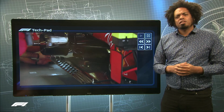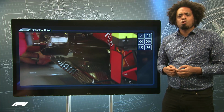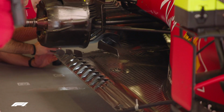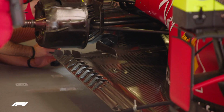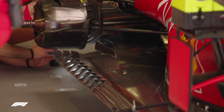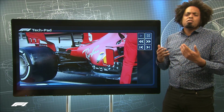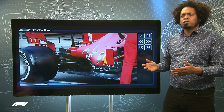Something particularly interesting that Ferrari had at the Portuguese Grand Prix was on their rear floor. Now, take a look at the rear floor on the car that they normally run, with these slotted sections all the way along the back up to the rear wheel. That's to do with controlling the airflow over and around the rear wheel and trying to seal the side of the diffuser and generate a bit more downforce.